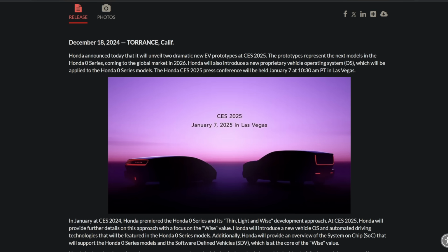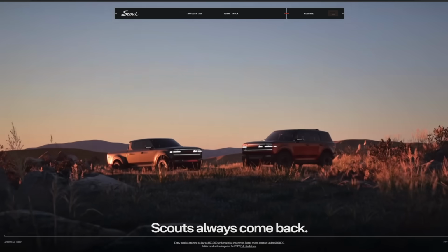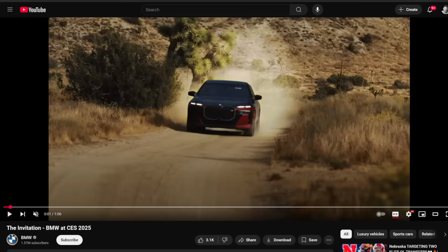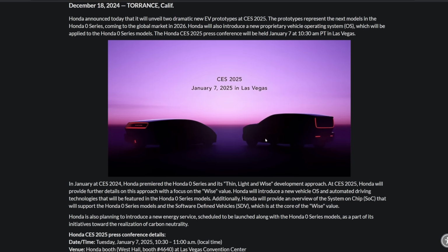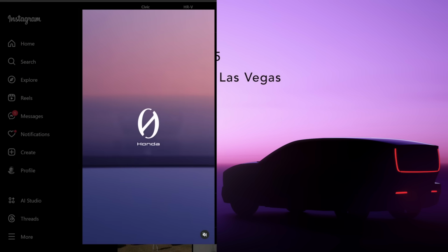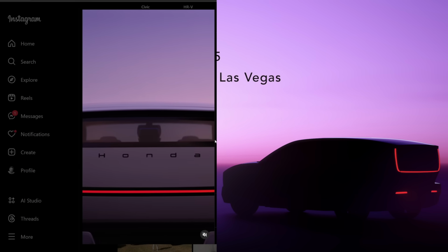But we're also going to talk about what else we have coming at CES. So we'll talk about all the other manufacturers here. So stay tuned for that. But I wanted to first get you guys up to speed on the latest teaser from Honda. And this is their new 0 Series EVs. Again, they'll be teasing. This is new here.